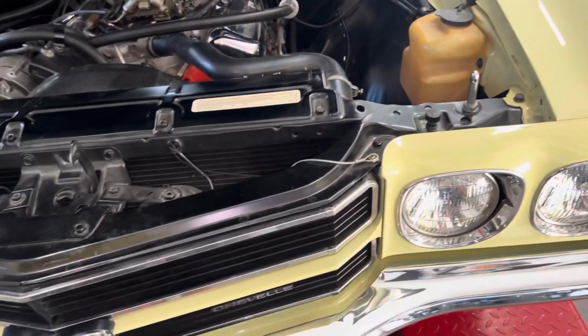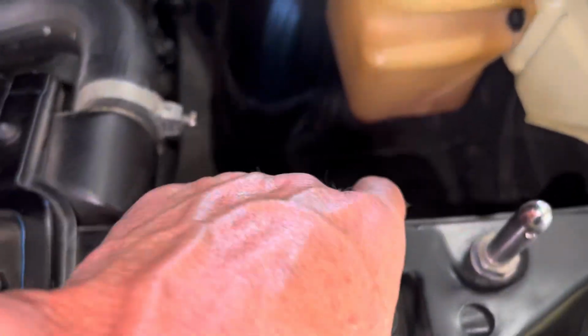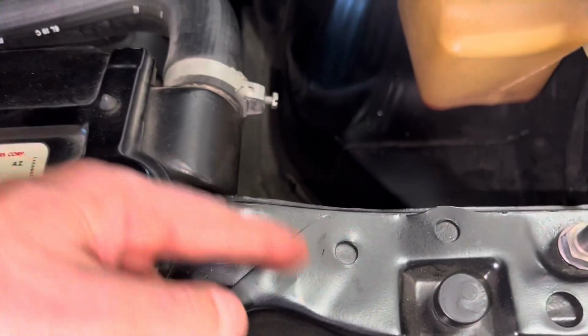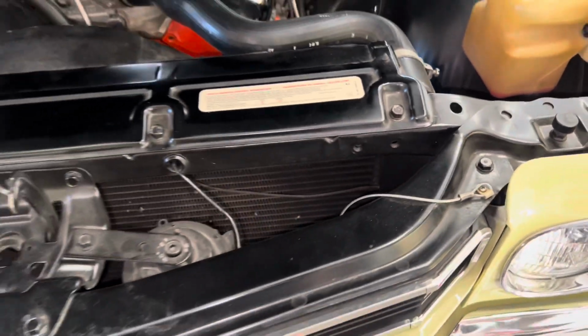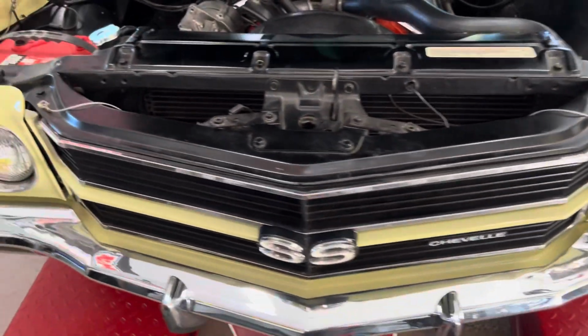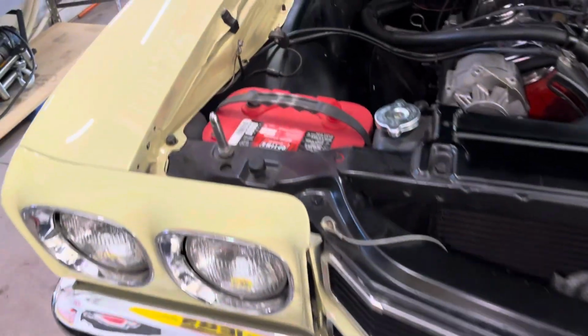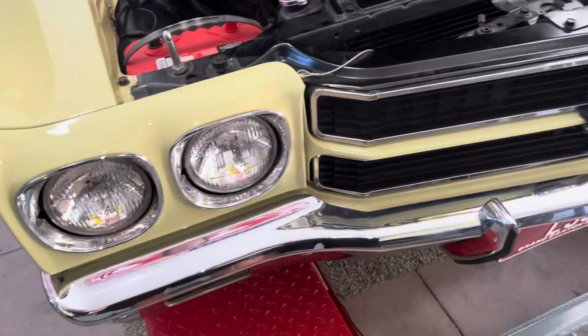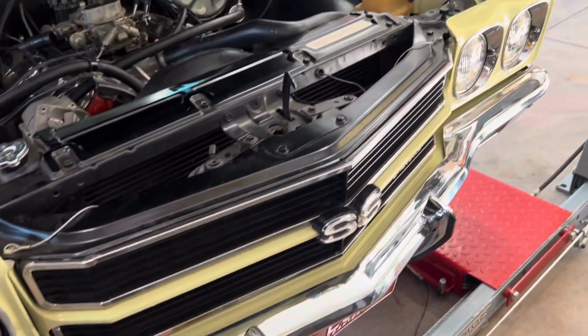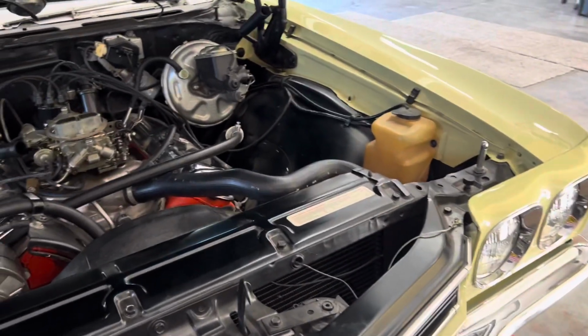So now we have a top bar, which is here. Well, that's incorrect. This has been changed. And we have the hood pin cable lanyards. They're in the wrong location as well. So that is the indication that shows you the front clip of this car when it got its facelift or the semi-restoration 25 years ago or so. Then that's when that stuff was changed.